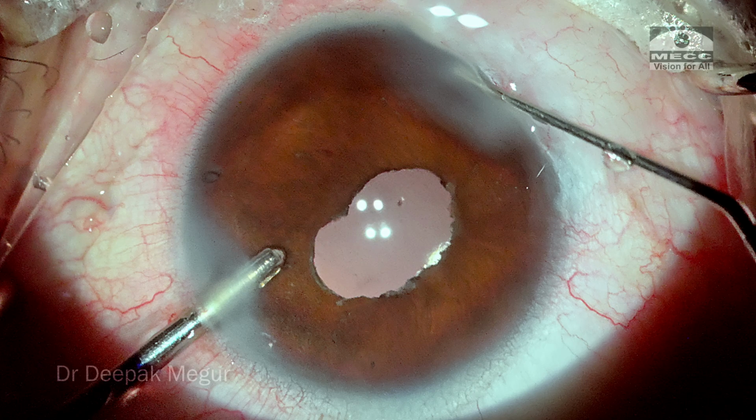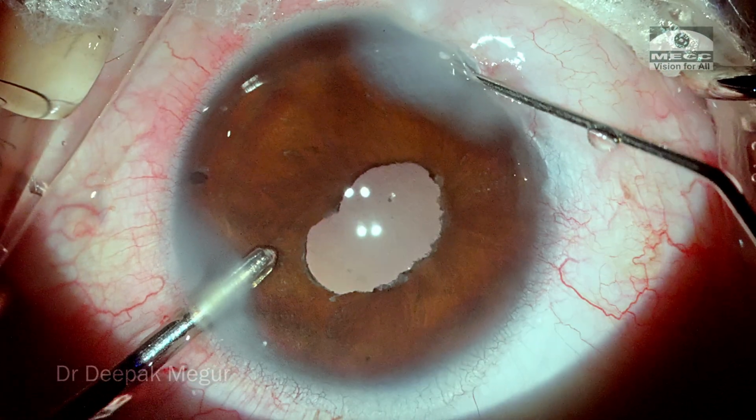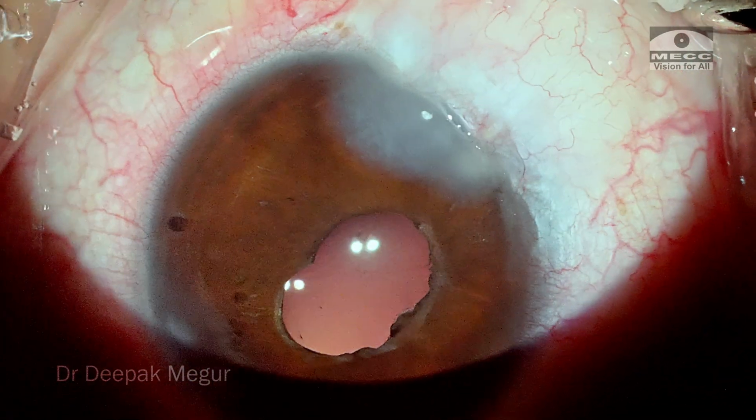Time to close. Now before coming out, with the irrigation still on, I go in and hydrate the side port incision. The other side port is also hydrated.